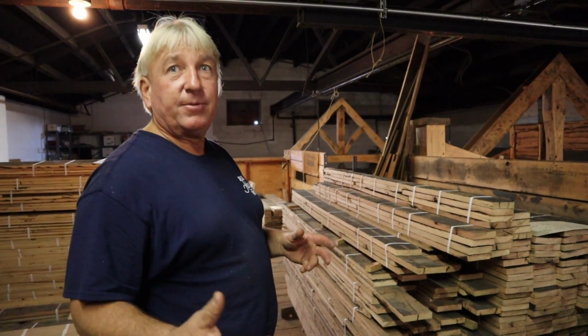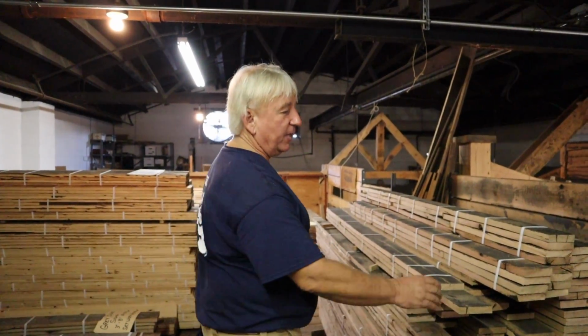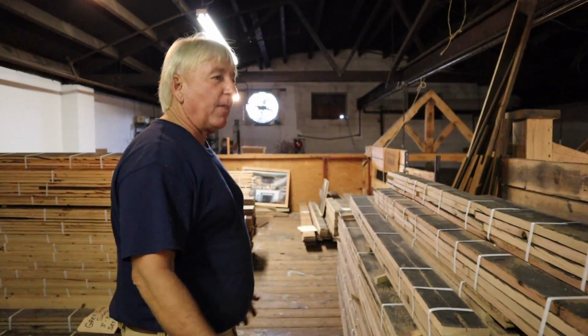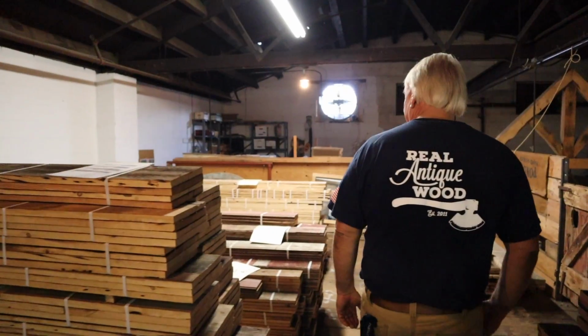Again, we allow people to have opportunity. Doesn't matter which way you like it. If you need it thinner, we can make it thinner. You want it tongue and groove, we'll make it tongue and groove. Shiplap, it doesn't matter, you know. So we have red siding, white siding, silver siding, brown siding.